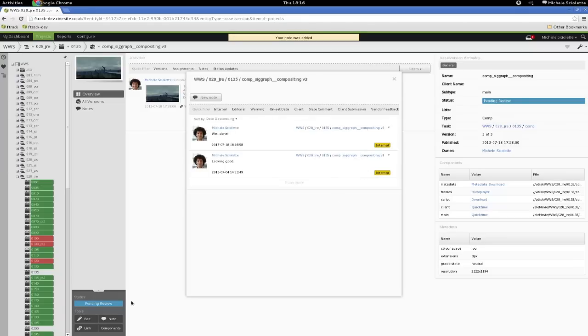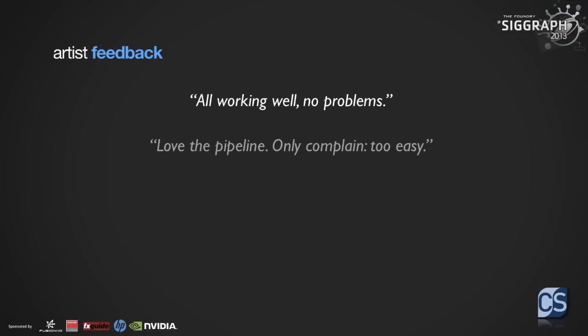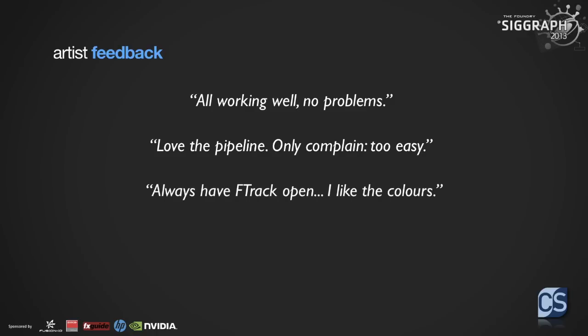And the artist feedback has been very positive, ranging from all working well, no problem, to I love the pipeline, the only complaint is too easy, to I always have FTRACK open, I like the colors. That was one of the feedback we got. And spreadsheets are no longer allowed in my team. Again, some of our leads heavily relied on having spreadsheets where they like to keep track of all the details of who was doing what, in addition to our existing system. And luckily, we found that they felt that they absolutely had no need for that.